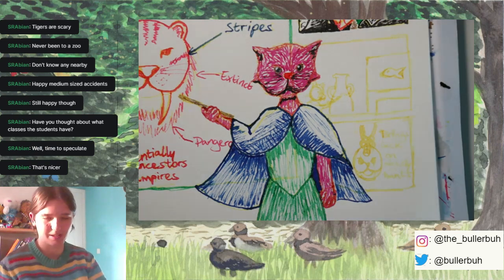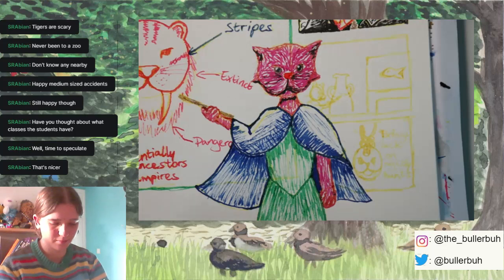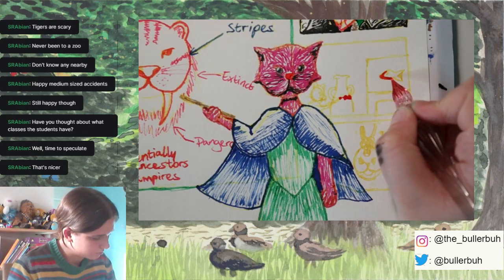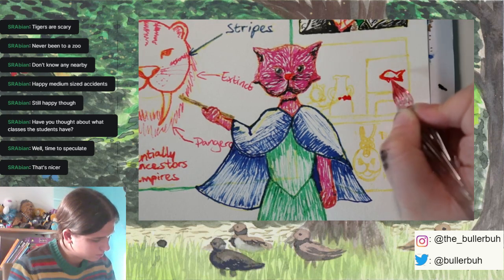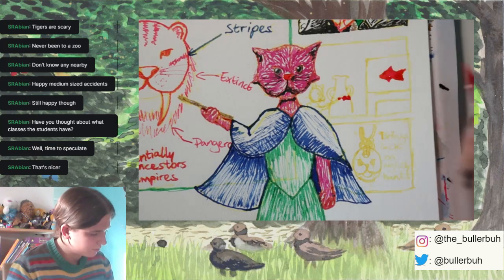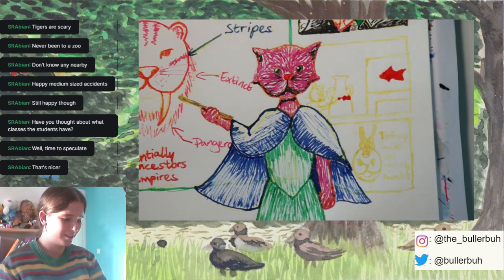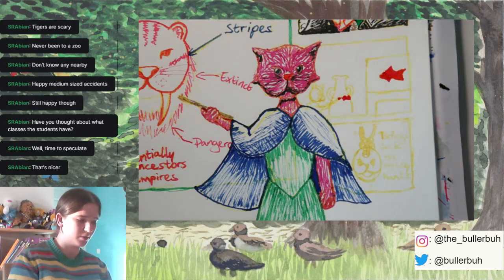Oh, goodness. Right, we're gonna have... Oh, wait. I'm kind of painting something in there. I think the fish on the vase was red, so I'm gonna make this fish red too. Bit of a weird fin there, but it'll do. It'll do, it'll do, it'll do.